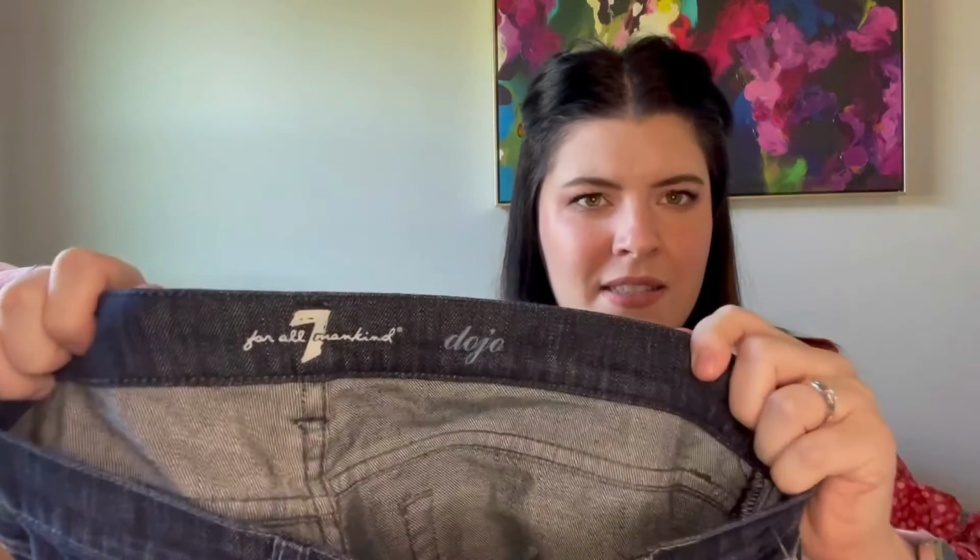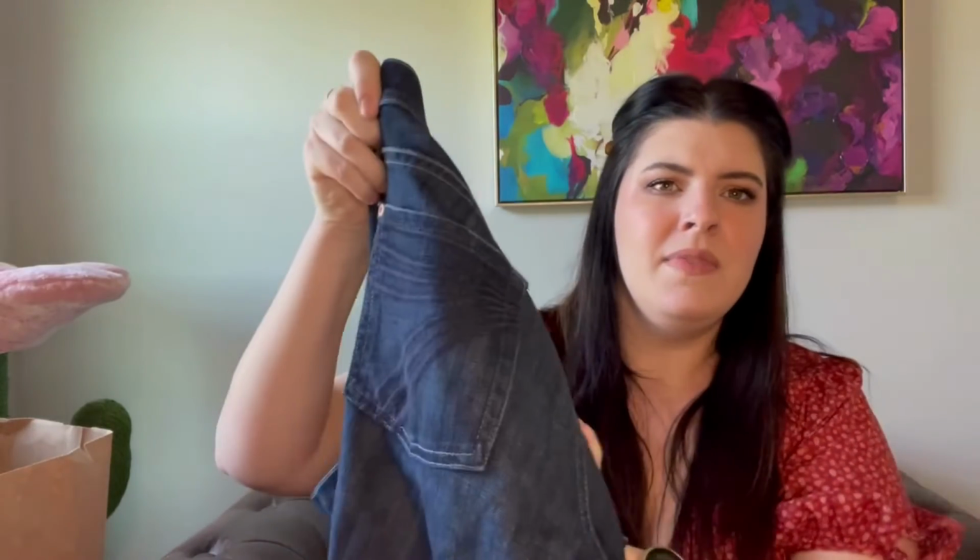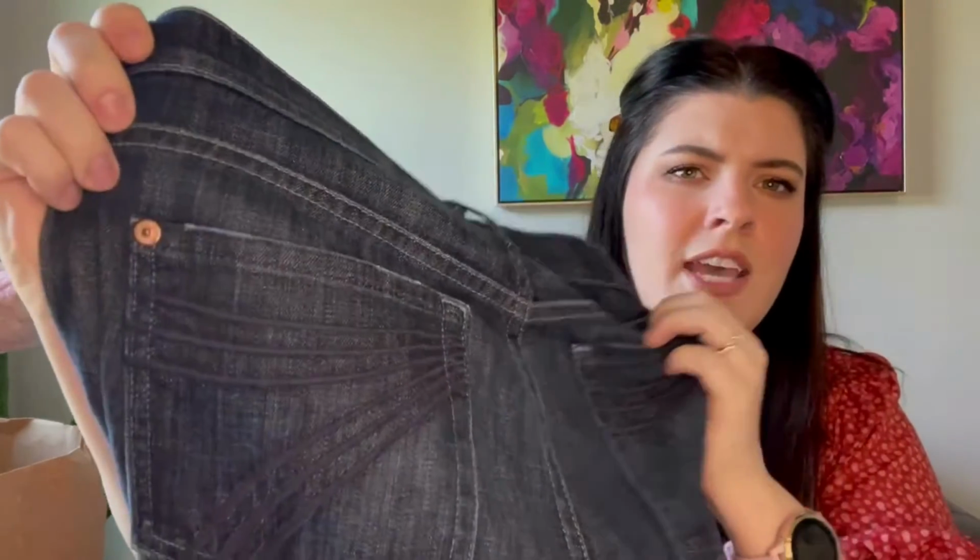So are we still into dojo jeans? Are we still into 7 for All Mankind dojo jeans? Because if so, I found a pair. They do have the embroidered 7s on them, which I know not all dojo jeans are made equally. I want to say that the embroidery makes them more special or more resellable.